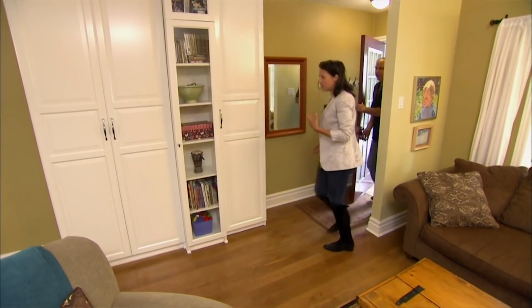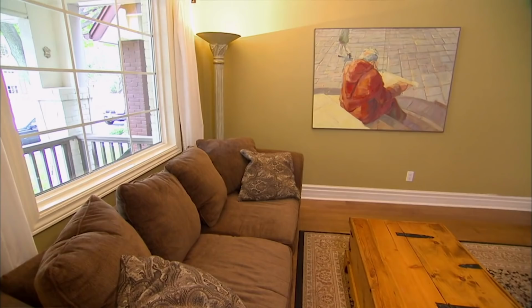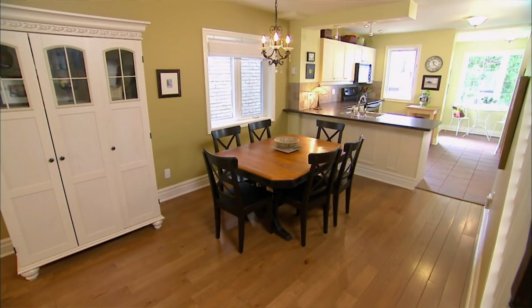Come on in, Rob. Thank you. So what are your initial gut reactions? I like the open concept. I like the natural light that comes through the windows. It's very relaxing. It feels like home. It does feel like home. It's quite feminine, it's warm, it's relaxing.